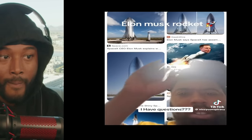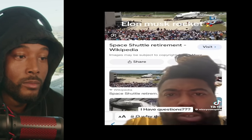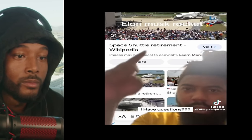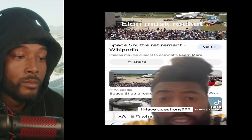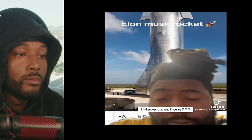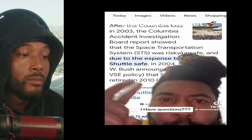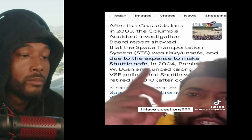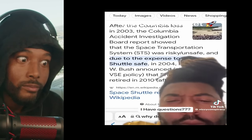Now, peep this. Have y'all ever asked yourselves why they don't use space shuttles anymore? The space shuttles that are supposed to take astronauts to space? Because this doesn't look like it's designed to take a human or a group of people to space. You feel me? All right, listen. The last time they had a space shuttle run was back in 2003, and it ended in 2004 due to the expense of making it safe.